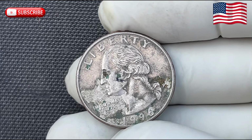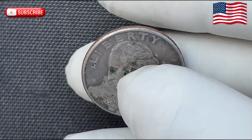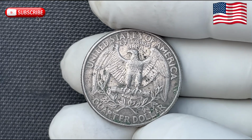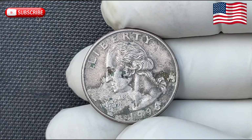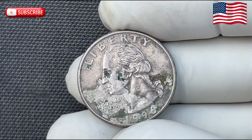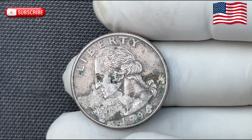Let's take a step back to the year 1996. The United States was living through an exciting time. Bill Clinton was re-elected for his second term as president, the internet was just starting to become a household necessity, and the world was transitioning into the digital age. But in the world of coinage, the 1996 quarter dollar is unique in several ways. It might seem like a typical coin, but it carries with it a piece of American history, and it might be more valuable than you think.